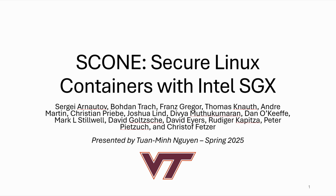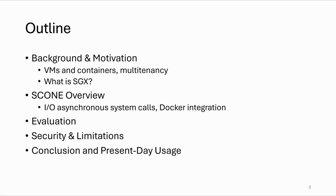Hello, my name is Tuman, and today I'm going to be talking about SCONE, which is Secure Linux Containers with Intel Software Guard Extensions, or Intel SGX. This paper was done in 2016 by the authors you see on the screen here.